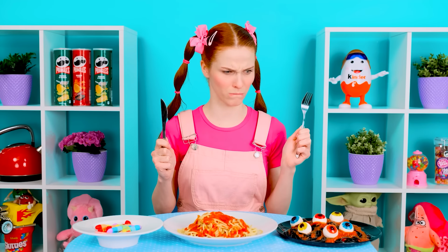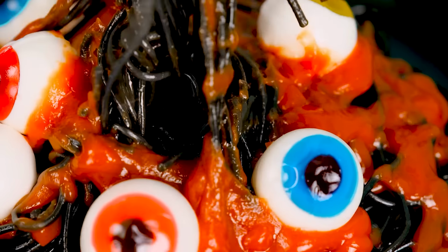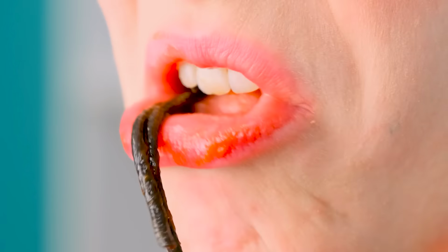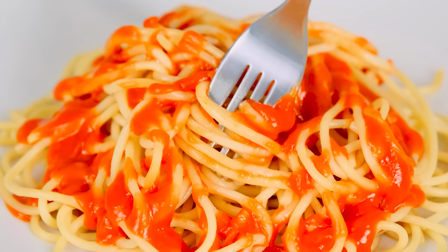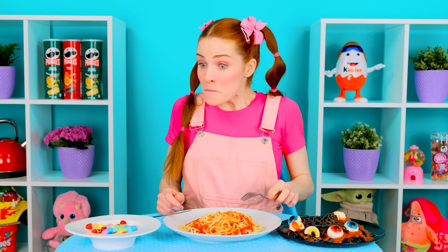Hooray! Try it, Jill. This is a strange dish. Need to try it, but honestly, I don't want to. Doesn't look delicious. Ugh, it's disgusting. And I want this pasta. Mmm, that's delicious. Okay. I would love to eat this pasta.